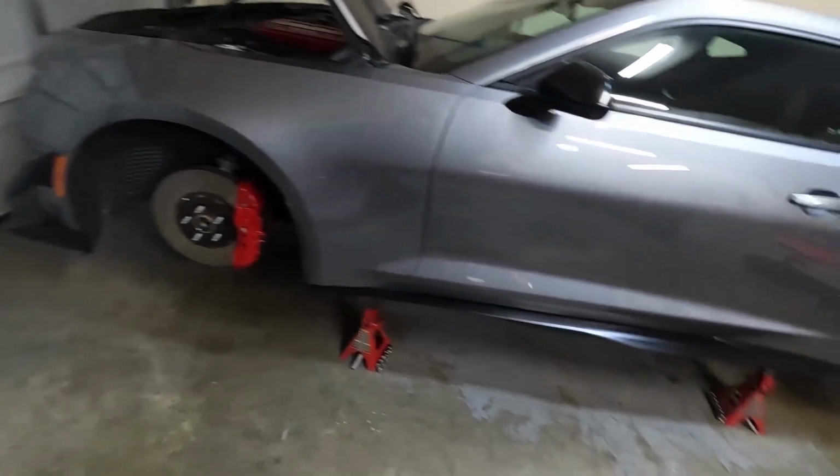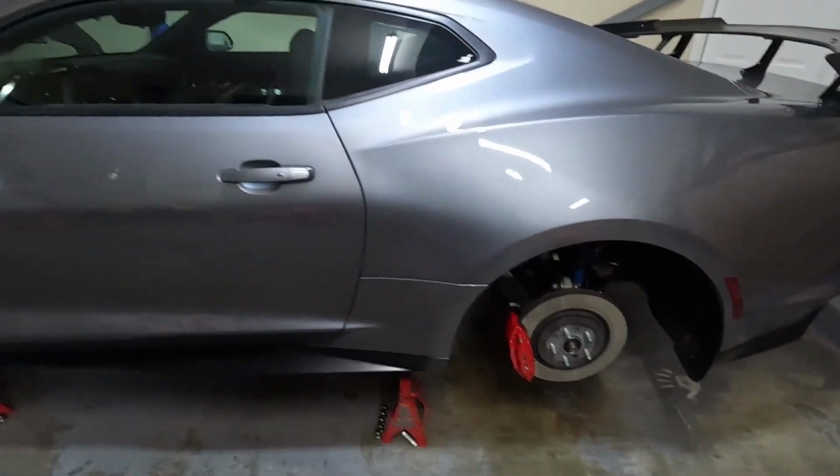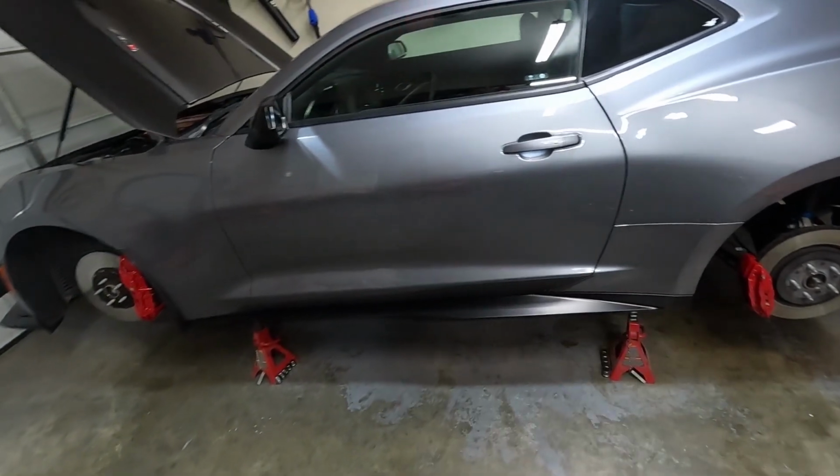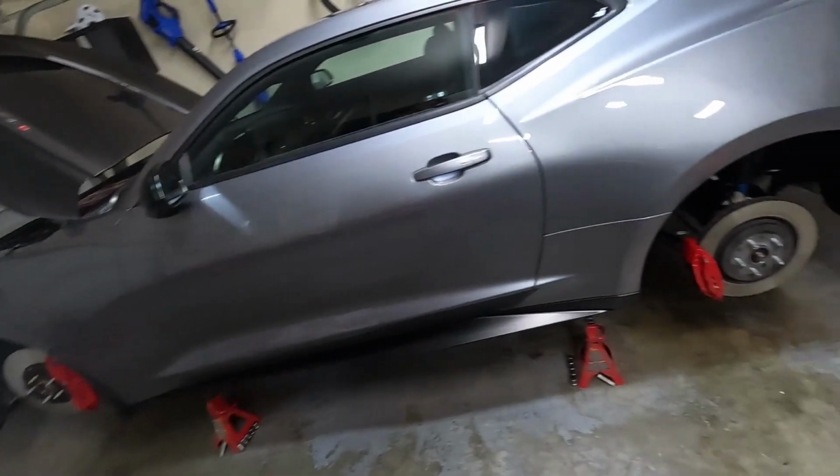I did this to my old car and did a lot of track days with it. So yeah, I think the next thing is, so the tire's on and bring it to get an alignment.